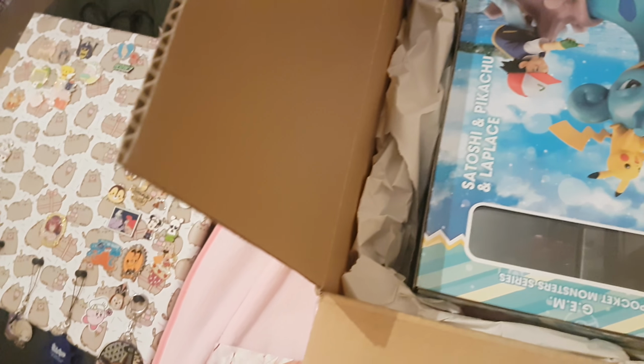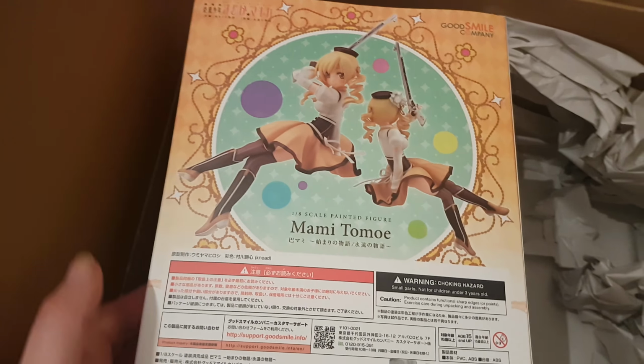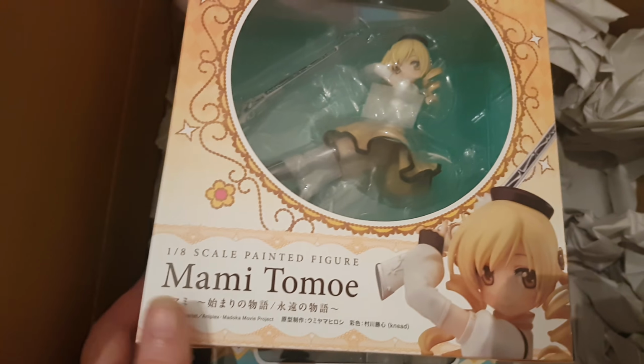Good Smile figure. I think she might be my first Good Smile figure. She's on sale and she's my best girl. And I got this out of my birthday money. So, yeah. So, there you go. She's cute. Smaller than I thought she was going to be. I'm quite happy she's not that big. But just really detailed. Let's go for a closer view. You can see me in the background. I'm in my PJs before work. Yeah, she's gorgeous. Lovely.